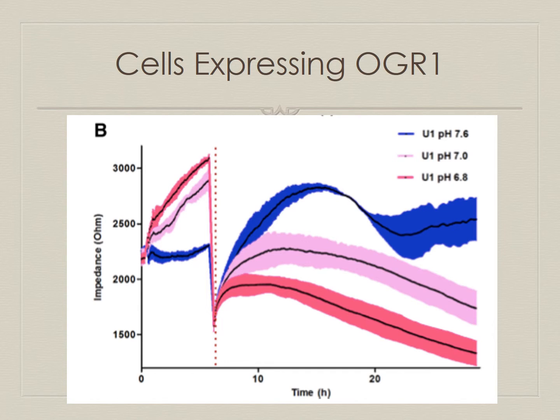However, the recovery of impedance was inhibited at more acidic pH. Again, this is pH 7.0 and pH 6.8. In fact, the impedance continuously decreased over time in the more acidic pH environments. However, in the physiological pH, the impedance returned to normal levels over time.